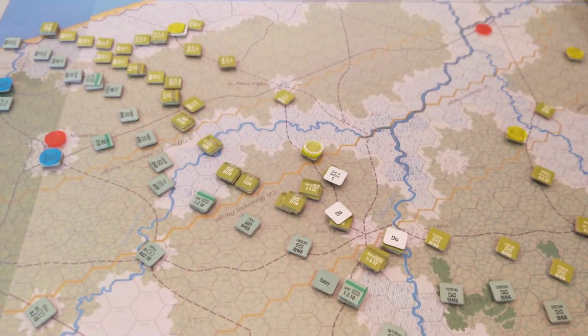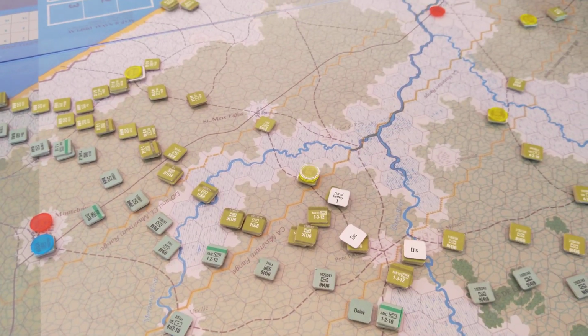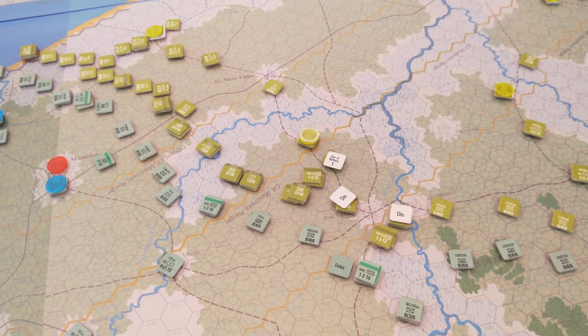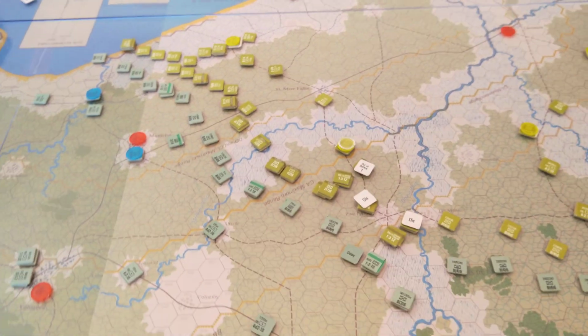82nd tried to attack here. Some small successes, but also some failures. You can see disordered. Some more units were demoralised, have now recovered, but very little ground being gained by these attacks. So this is just static out here where the 4th Division is.